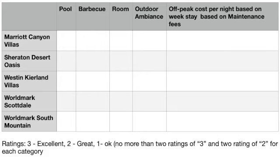Okay, now you're looking at my ratings that I'll use to go through each one of the villas. You can see the names of the villas on the left, and then I'm looking at the pool, barbecue area, room, and outdoor ambiance. That's where they have places to sit. Then I've got the pricing for a daily rate based on a week's stay and on a one bedroom. The other thing to note is, in all cases, I will have 2 3s, 2 2s, and 1 1 for each one of the categories, since there are 5 different groups. Anyway, with that, let me go on to start the reviews.